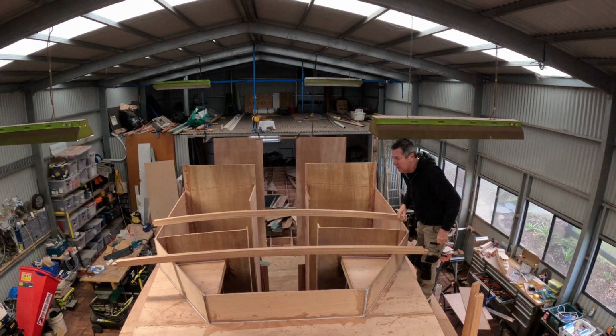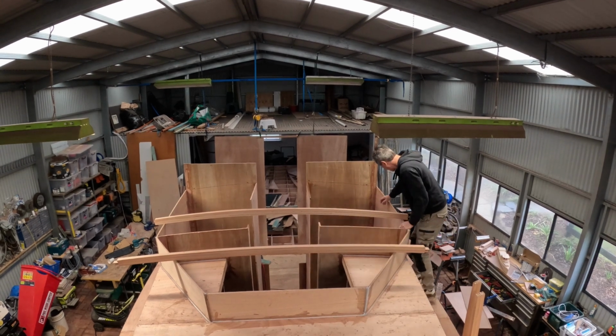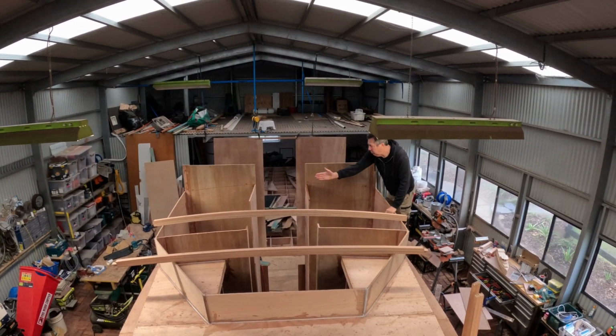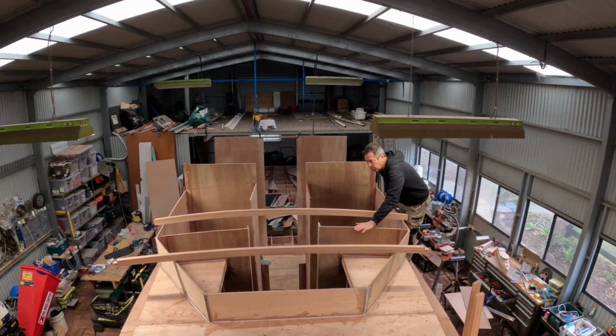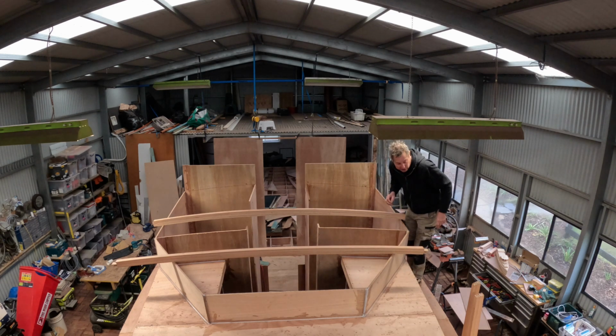Just got to work out the spacing of these beams, make sure I've got a decent support on this section of the cabin. The wheelhouse dashboard will sort of come out to about here, so there won't really be any weight on this section, although if there is, we've got these supports here. Got this support here from this bulkhead, but I definitely need a beam here and a beam there. I might space a couple of other ones out and just see what I think.